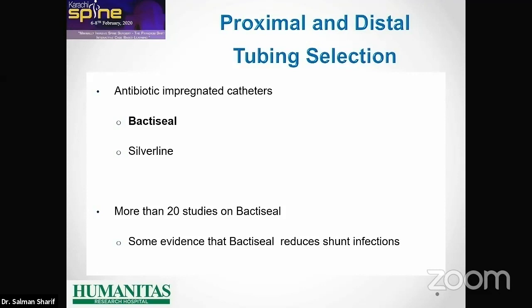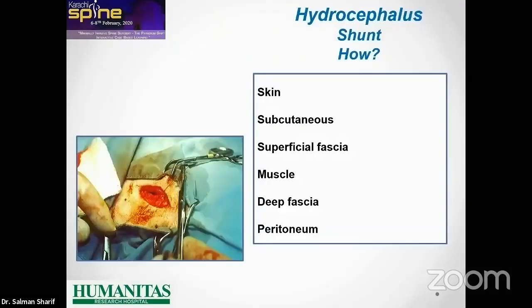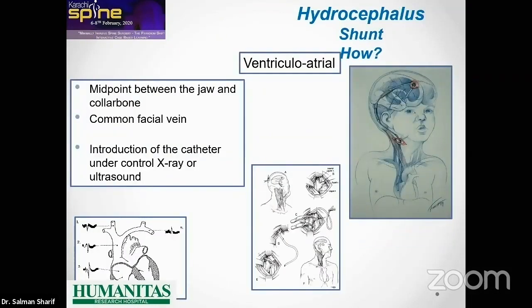Now, if we talk about the system we're using, we can use a normal catheter, but also a catheter with antibiotic impregnation. The first type of shunting which was invented was ventricular atrial. It's quite easy to perform. You need to have some tricks. And now, in many cases, we do it with the aid of anesthesiologists who are quite accustomed to getting all these veins in the subclavian space.